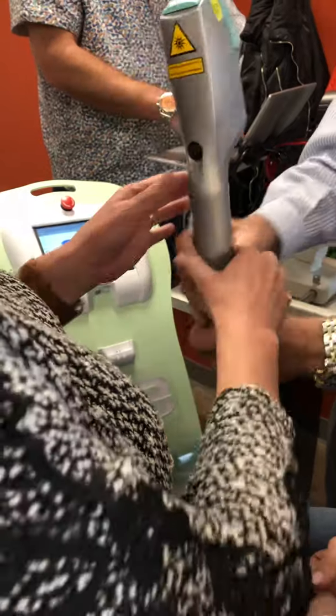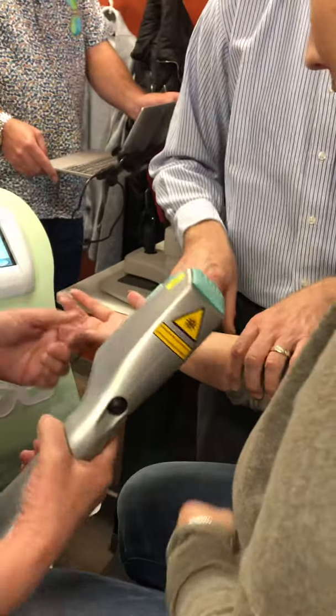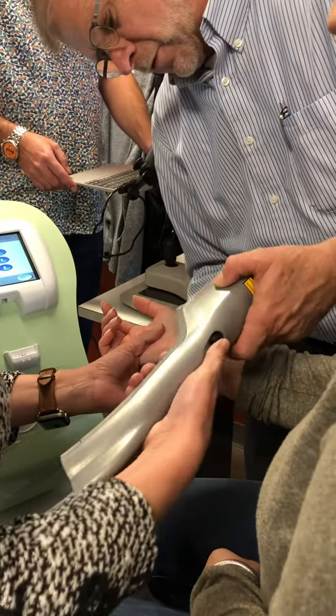What I want you to do is I want you to grab the handpiece. I want you to have her give the wrist here. And what you want to do is up on, not probably where the vascular portion is, but up here where it's white, your photocell is right there.